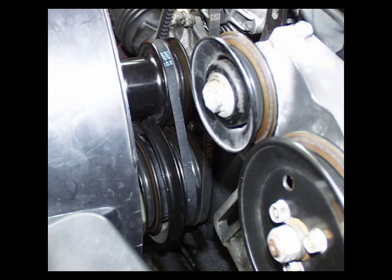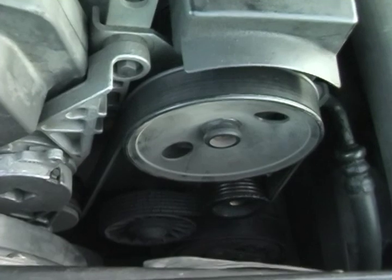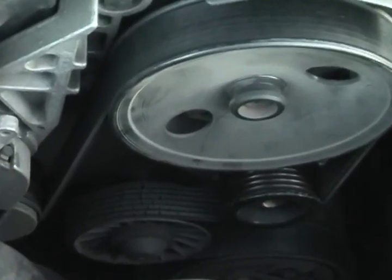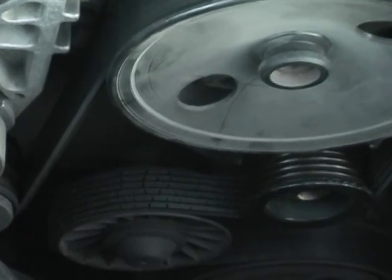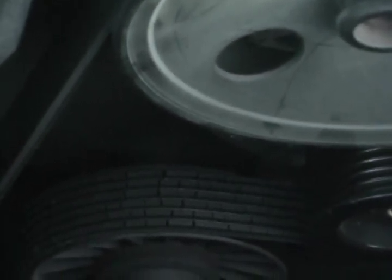Inspect the drive belts for wear. The tip here is to look for a difference in shininess between the top of the belt and the bottom. Like this belt, it shows a shiny top but a cracked bottom. The belt will have to be replaced. But also, it could indicate that the components that are driven by the belt are seizing and on the verge of a breakdown.